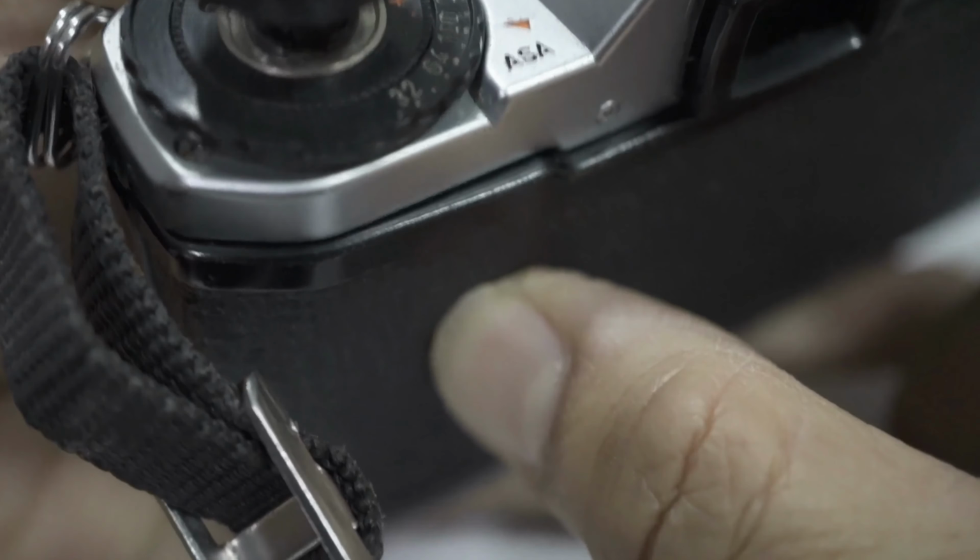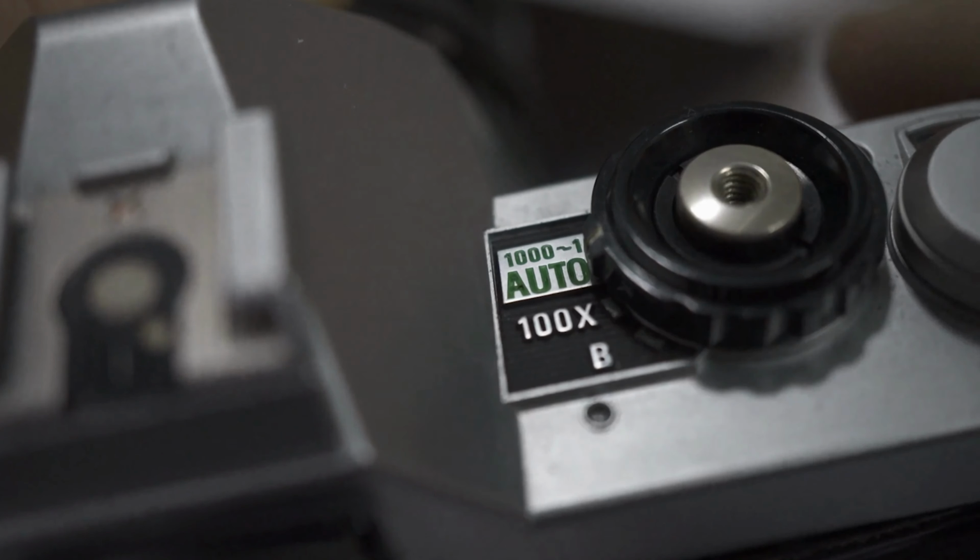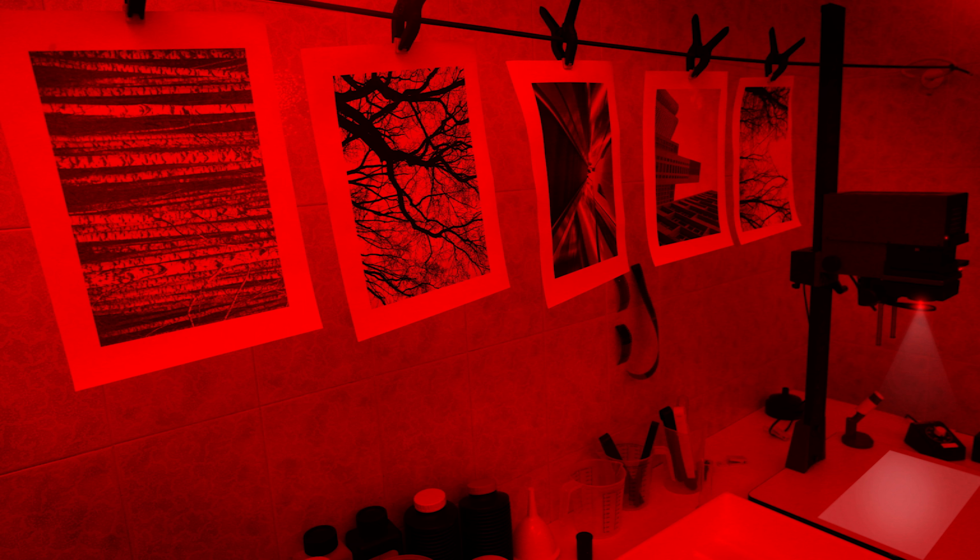Using a 35mm camera requires a little different workflow than using a digital camera. Photographers need to load the film into the camera, they need to advance the film after each exposure, and they need to process the film in a darkroom or lab to produce prints or scans. This can be more time consuming and labor intensive of a process than shooting digital. But many photographers really enjoy the tactile and creative aspects of film photography.